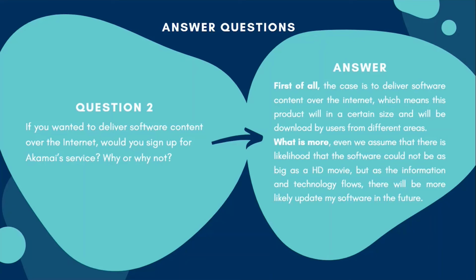What is more, even if we assume that the software might not be as big as an HD movie, as information and technology advance, they will be more likely to update my software in the future. Therefore, a service such as Akamai could be very necessary. So using Akamai could guarantee the data is reliable, scalable, transmitted at a fast speed, flawless, and secure, with report feedback.